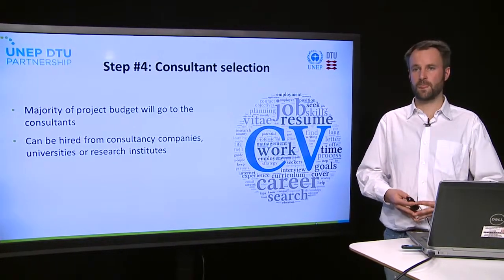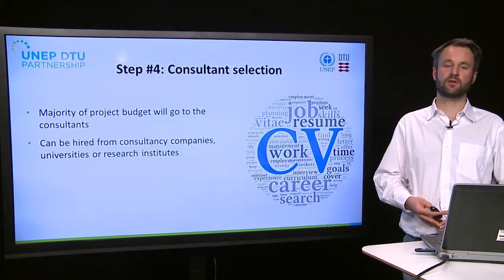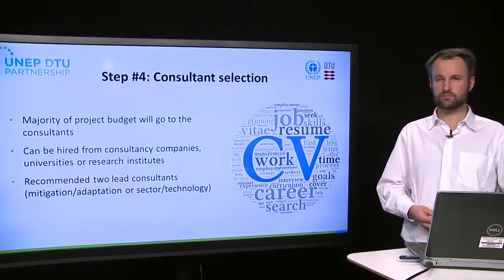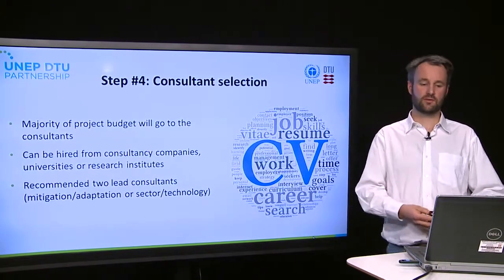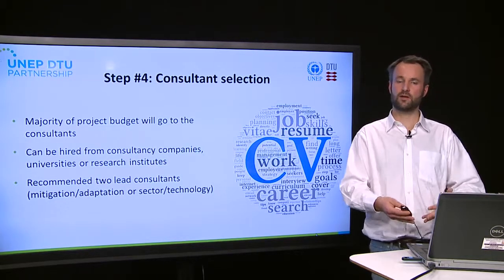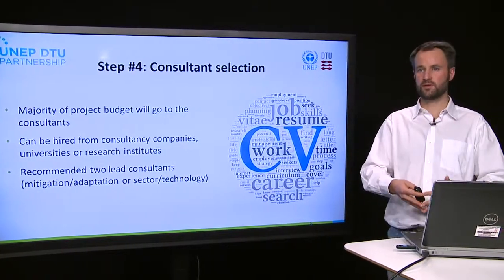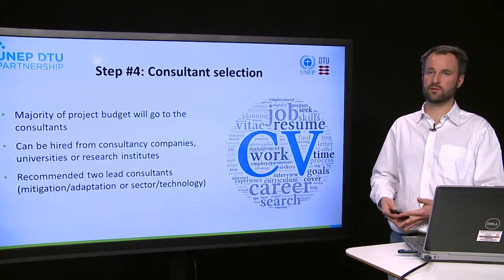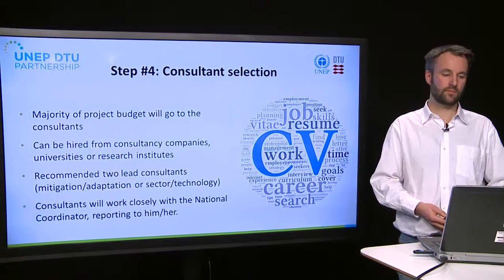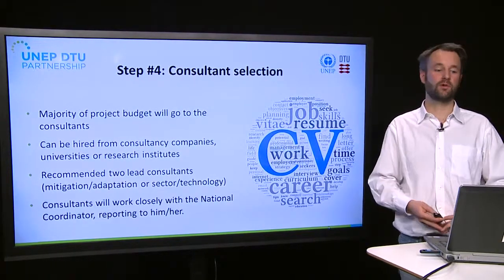The other very important consideration, which should be in the forefront of the coordinator's mind, is communication. Clear lines of responsibility and communication should be in place. And again, this relates to the institutional structure. But in our experience, we recommend that there are 2 lead consultants. Assuming there's an adaptation team and a mitigation team, there's 1 consultant hired to be responsible for each of those lines of work, and they can in turn hire other experts to conduct specific work. However, the reporting and responsibility is that of the lead consultant. These consultants can come from companies or universities or research institutes based in the country. And they will work, as we said before, very closely with the national coordinator, reporting directly to him or her.